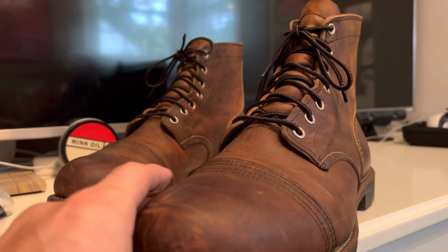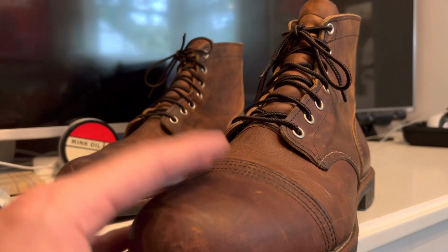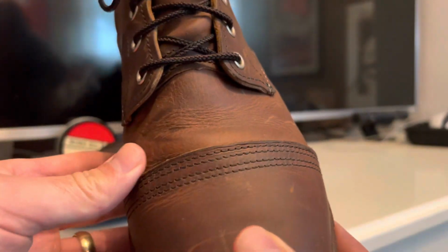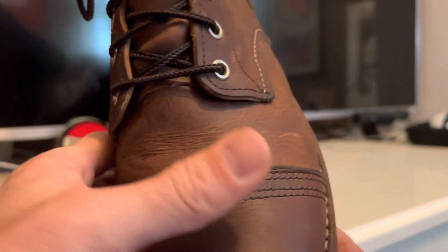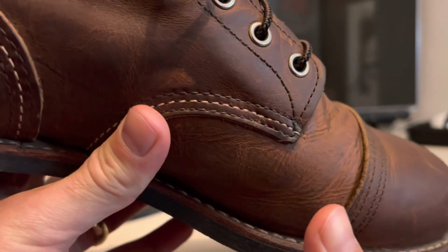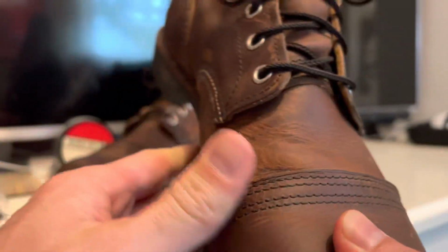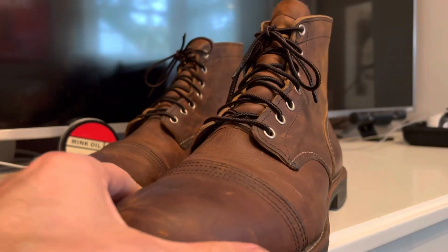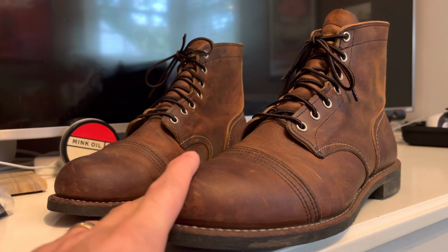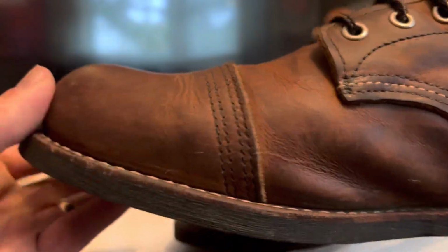So the break-in period for these was worse than my first ones, but it paid off even more because they shaped my foot, and the creasing is not nearly as bad as my first pair of Red Wings. The crease just looks a little bit more distributed, and there's multiple creases on the front of the boot that are a little less noticeable versus having something a little more extreme. So the fit on these, perfect. I love the leather, and the sole that I put on there allows me to wear these pretty much anywhere I want. So all said and done, they are like my holy grail boot.